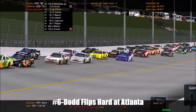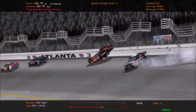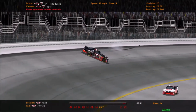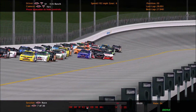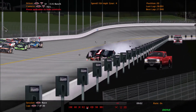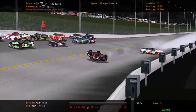Hard to the inside wall will go Chris Dodd. Up and over he goes, flipping back up the track. Gets Alex Stewart hard. And Dodd flipping back on all fours. And that sends Dodd hard into the inside wall. That's a hard hit right there. And then he gets hit by the A7 and it flips him over. Here he comes. He almost lands back on all fours. He's flipping up the track now.